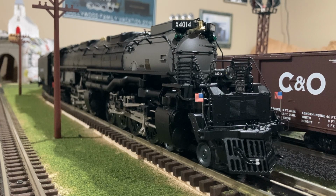So the layout itself, besides being located in a fictional valley of Tennessee, in this case, Reese Valley, is also timed in the steam era of railroading. In this case, it's not specifically set to a certain date in the 40s or the 50s, because I didn't want to hinder myself in choosing a certain date, even though there's a lot of great layouts that do that and do wonders with operations. I just wanted to be able to expand myself and have less limitations on what I can produce for this layout.